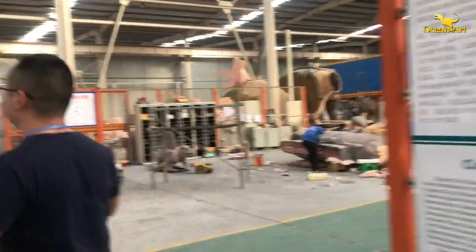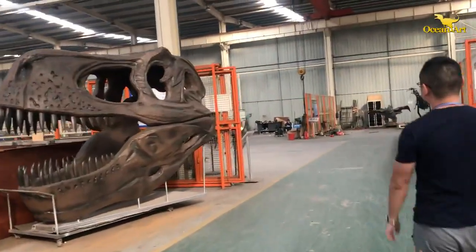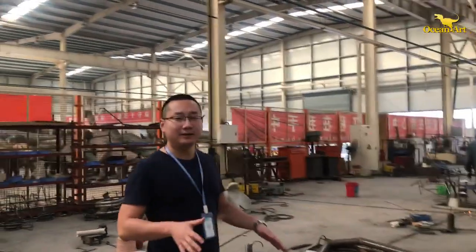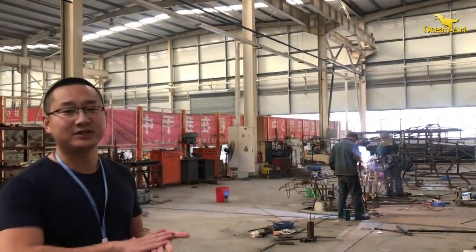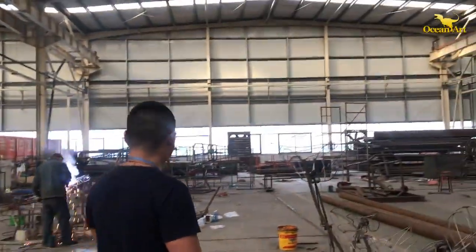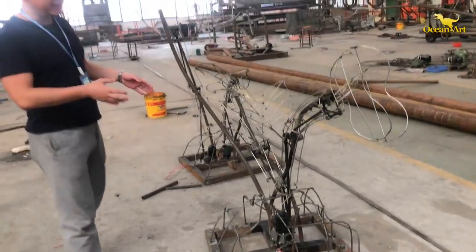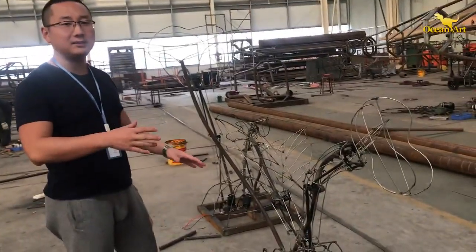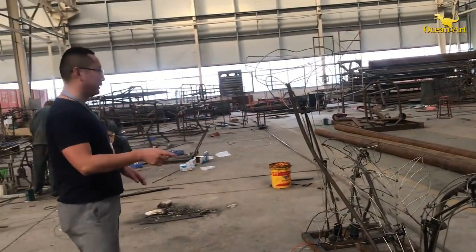Okay, so I'm going to show you first our dinosaur steel making area. It's on my left side. The area we're standing in is where they make the first step of the dinosaur, the steel frame. You can see our workers making the steel frame based on the blueprint we provided before.